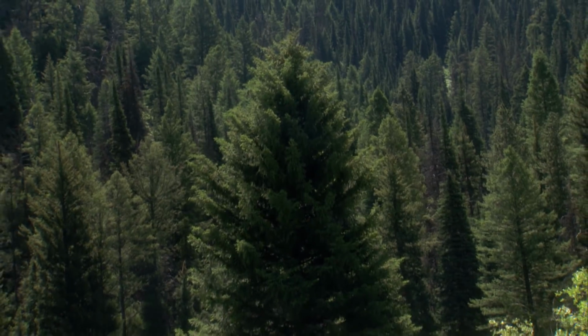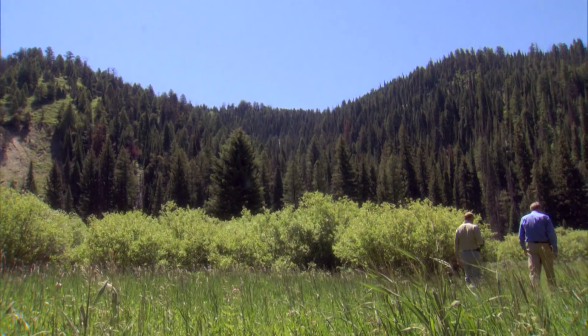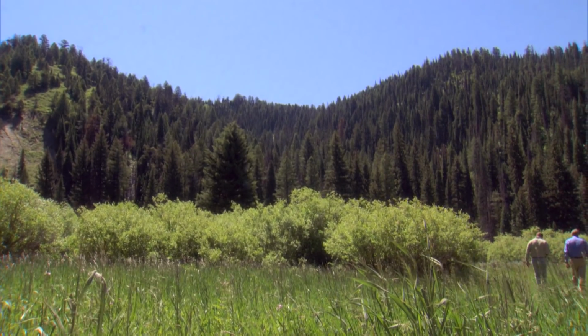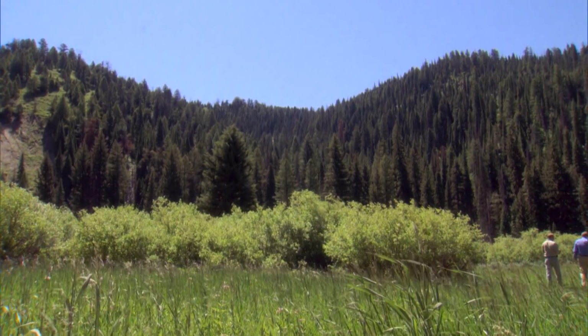But nice location here as far as harvesting and all. And it's nice to be up in the mountains like this, you know. Oh yeah.